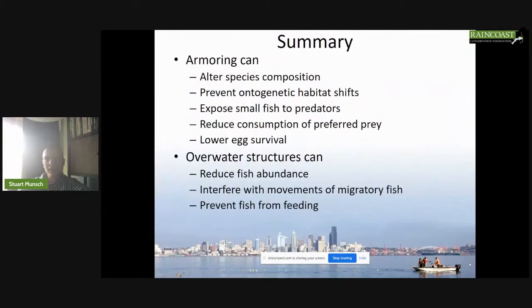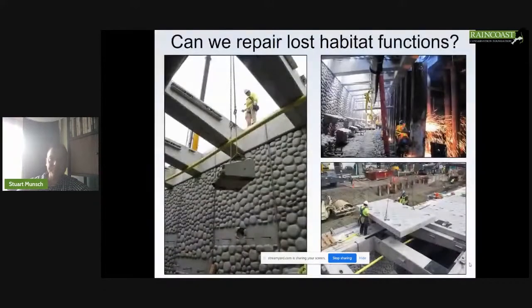So to summarize everything, armoring can alter species composition. It prevents ontogenetic habitat shift. In other words, it prevents those little fish from using the habitats that they want and then moving off to deeper habitats when they want to. It exposes small fish to predators. It can reduce consumption of preferred prey, and it can lower egg survival. And then overwater structures can reduce fish abundance, and might interfere with the large-scale movements of migratory fish, and it prevents fish from feeding.